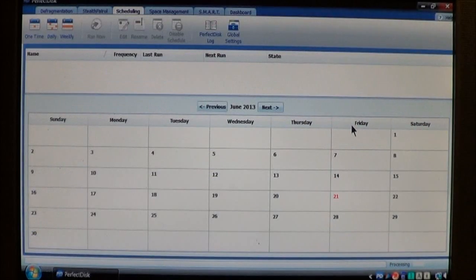You can also schedule it. If you want to do a complete system defrag, then you can also set a one time. You can have it done daily, or you can have it done once a week, and you can set the date and times that you want the program to run.